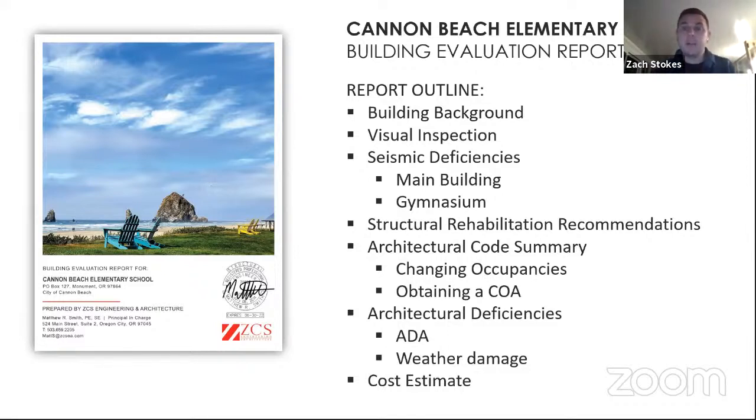So our report is outlined the way that we did our investigation. It has some background. It goes into our visual inspection. We walked the building. We went through and we evaluated the buildings for seismic concerns. That was based on standard evaluation techniques through ASCE 41-17 that dictates how we evaluate and retrofit buildings for seismic concerns. We separated those deficiencies by the main building, by the gymnasium, and then we gave you some recommendations with respect to the things that we would do to fix those.